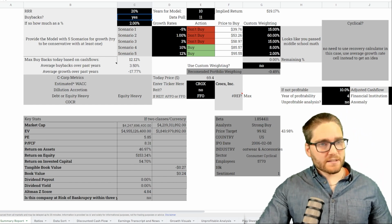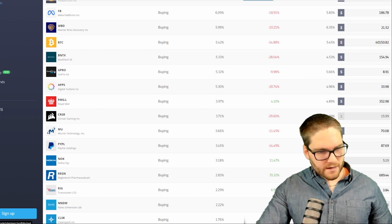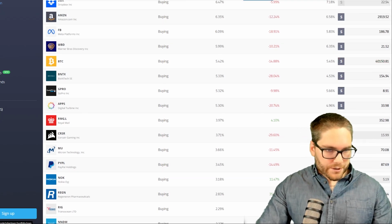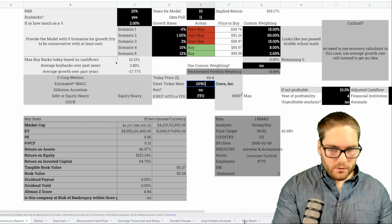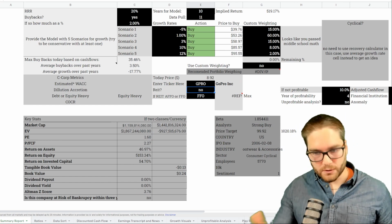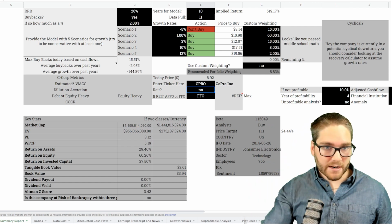So on to the next position we're going to actually plug in. Let's pick. Which one did I say? Not Micron, because that's going to get a video. PayPal's going to get a video. GoPro, GPRO. Let's go. So GPRO. Let's see what comes up. All right, so another one that looks, well, wait for the numbers to come in. Looks fairly cheap. Looks like it doesn't need much actually to get going.